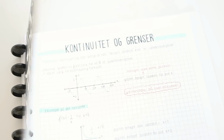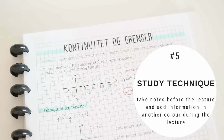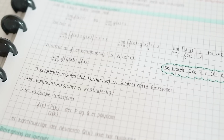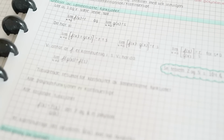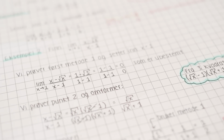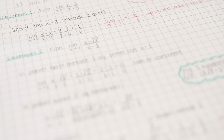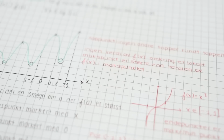My next favorite is actually a study technique that I've been using for math this year. I usually find that if I'm not prepared before a lecture, I will just put all of my focus into mindlessly trying to write down everything that's being written on the blackboard without actually taking the time to understand it. So what I've done is that I've prepared notes on the topics we'll be going through before the lecture.